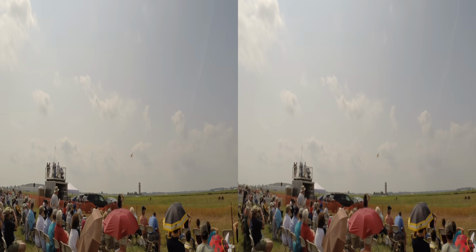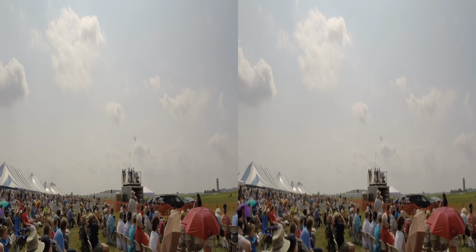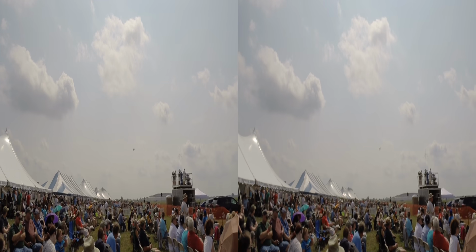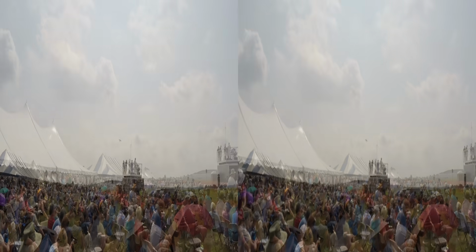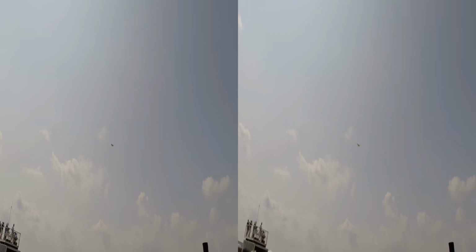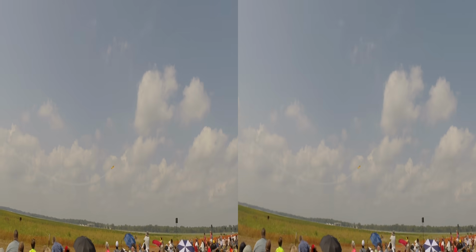The North American T-6 Texan, or Harvard as it was known by the Royal Air Force and the Royal Canadian Air Force, first flew in 1938. Look at the precision with which he demonstrates the eight-point hesitation roll, stopping the aircraft every 45 degrees. How do you like Rick Volker, Michigan?